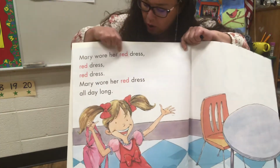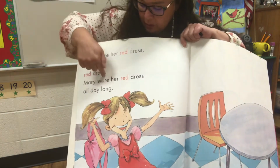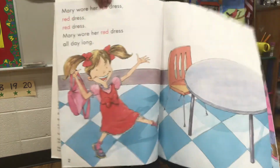Mary wore her red dress, red dress, red dress. Mary wore her red dress all day long.